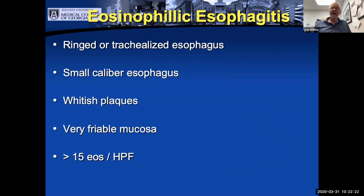We look for a trachealized esophagus, if it's small, whitish plaques, and easy bleeding during TNE. In our lab, the threshold is 15 eosinophils per high power field. You have to put that on the pathology request, or they're not going to look for it.